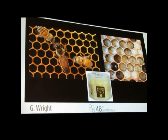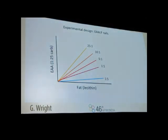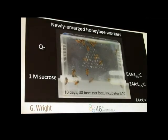They're the ones that make the royal jelly that gets fed to all the larvae, and that's a hugely demanding task, requires a lot of protein, a lot of fat. So this was the design of this particular experiment. The most dilute in fat was 25 parts amino acids to 1 part fat, and the most high was 1 part amino acids to 5 parts fat, which is a pretty fat diet. And that's where pollen sits, in about this range. And this is the technique we used.